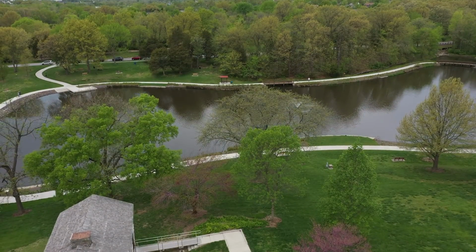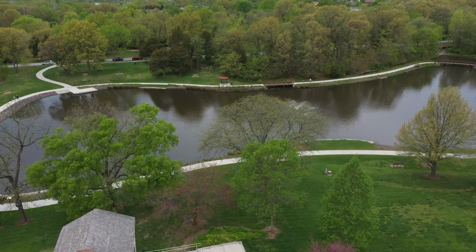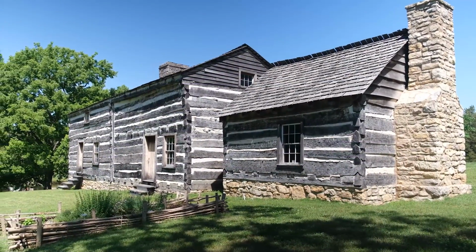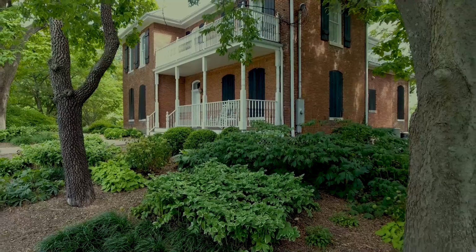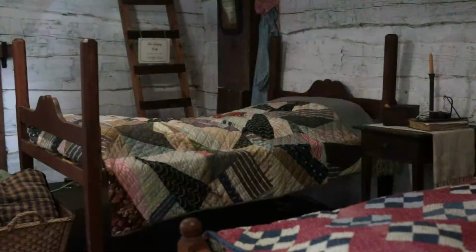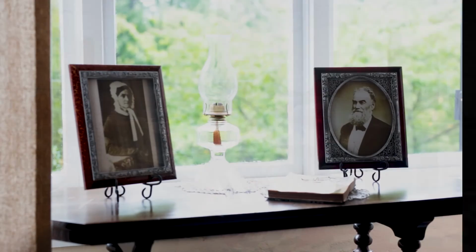One of our most scenic parks, Fort Zumwalt Park, is also our most historic with the rebuilt War of 1812 fort site, Zumwalt's Fort, and the restored Heald Home. Tours are available for both these sites the 2nd and 4th Sunday, June through September.